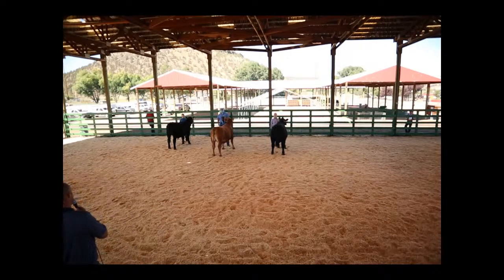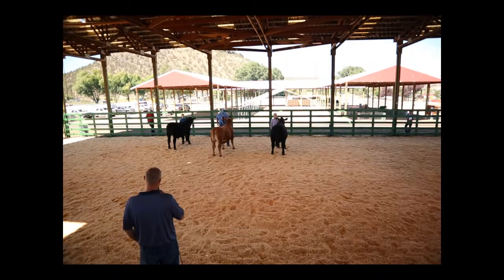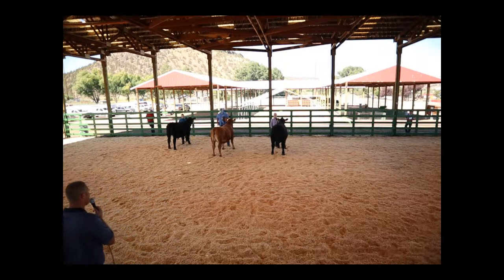Rounding out the class is the black and white steer here, a bigger framed, long bodied steer, and I like and appreciate his length and attractiveness in that regard, but he just needs more time on feed. We've got to feed this one a little harder and get him further down the road relative to body fat. So, with that said, again, 2 blues and a red will bring the black steer back for the champion drive.